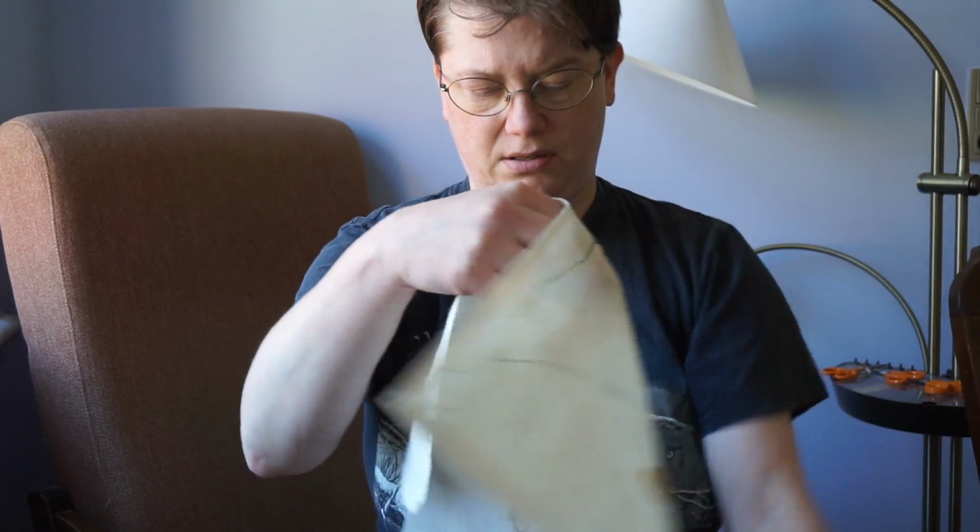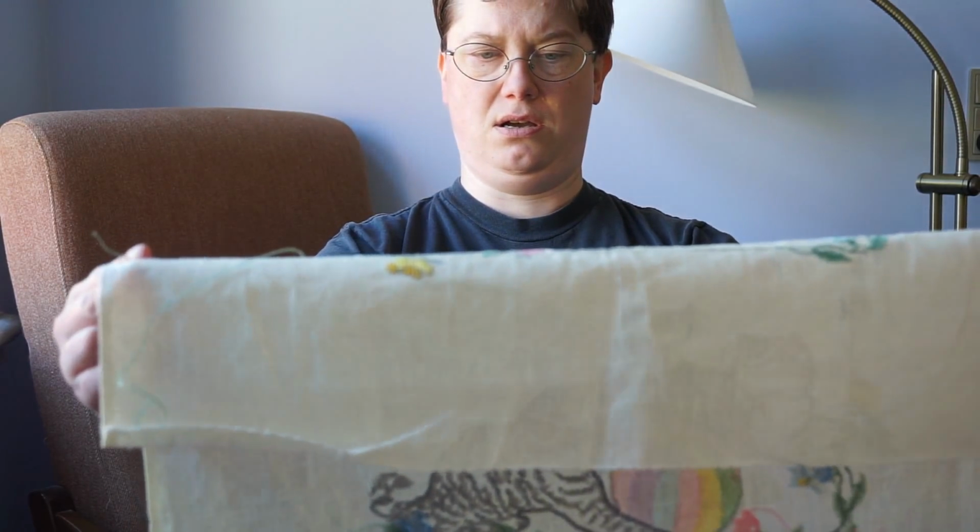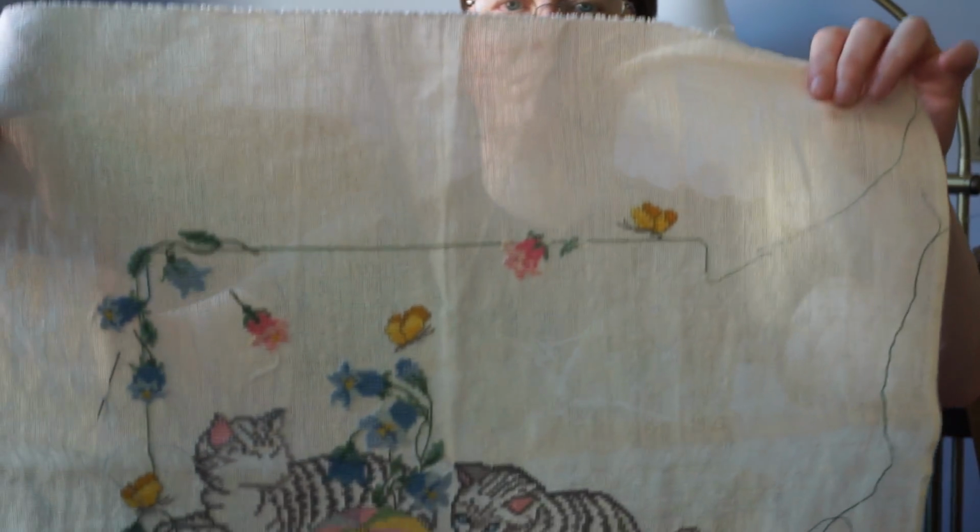It's been nice picking it up again. Light and airy, and I am probably over halfway done now. And this is going to be in part of my future plans.